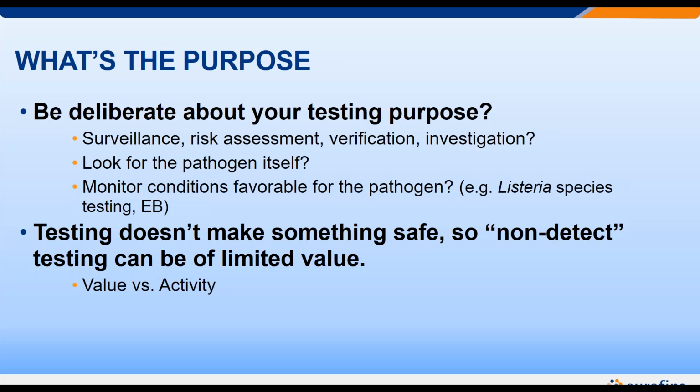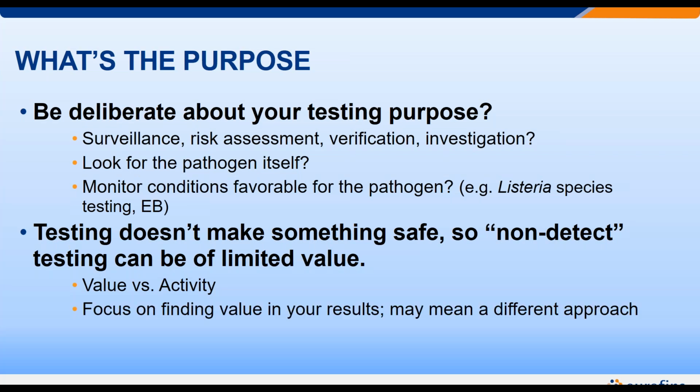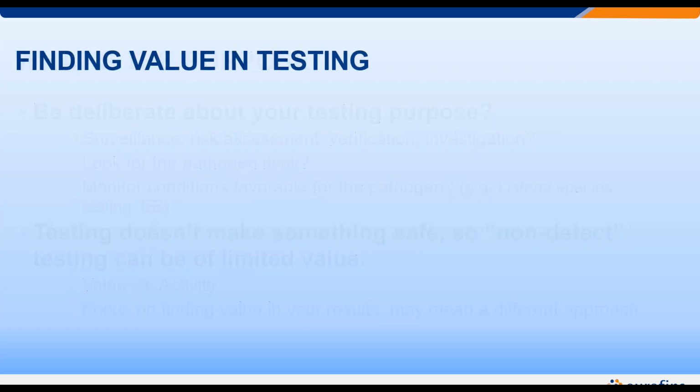I don't care if you do thousands and thousands of tests, swabs, potentially, or product testing every day, if it doesn't help us change the risk. So we really want to focus on value versus just activity. Same thing, different words, find value in your results. And sometimes that may mean you need a different approach. And there's nothing wrong with actually changing approach when you're trying to design a more informative way of getting to the next step in your process.